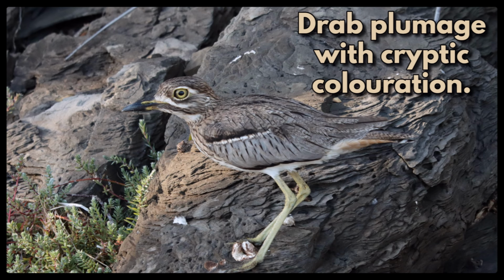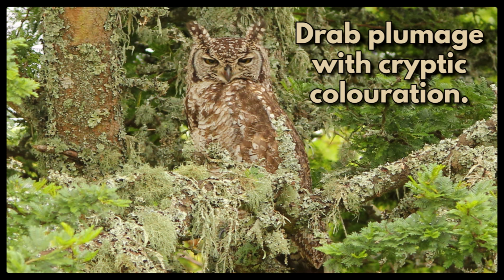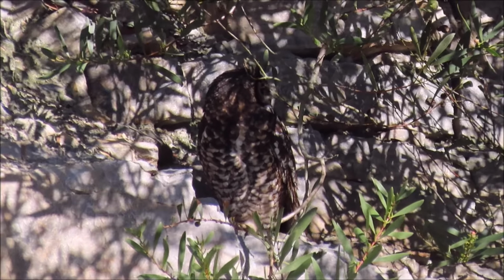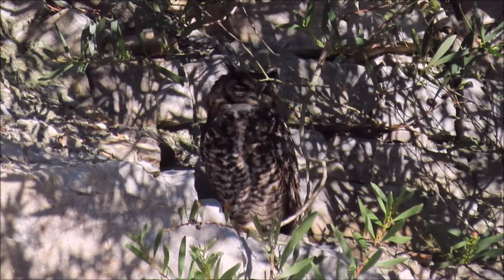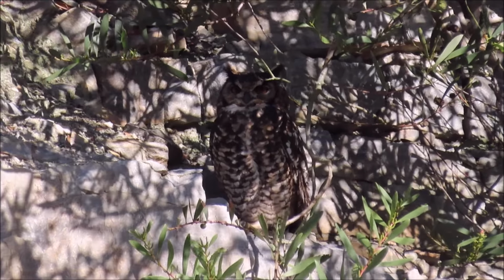And this very drab-looking water thick-knee is blending in perfectly with the grey rocks behind it. And the spotted eagle owl with all its spots, which look like lichen, makes it just blend in with the tree behind it. And a closer look at it. And look how very well camouflaged this Cape eagle owl is in the dapple shade of a tree it is roosting under on a cliff.